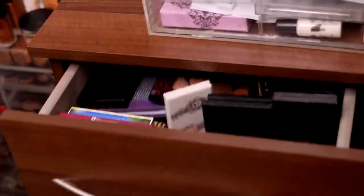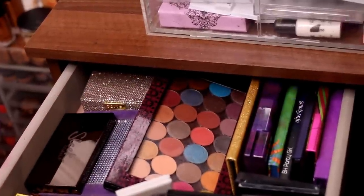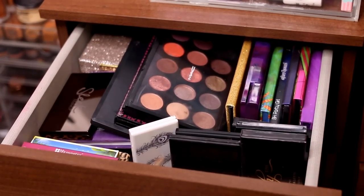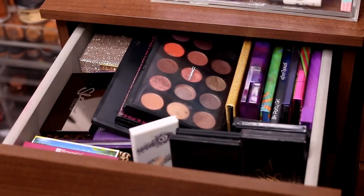This is one of my bedside tables, but I decided to use it as a little storage drawer thing. And it's brown. I would have loved it if it was white. It's not going to go with the rest of the room, but this is what came with the house, so it's brown. So in here I store all my palettes, as you can see. So in the first drawer I have all my palettes. I'm just gonna quickly run through them because it's quite a bit.